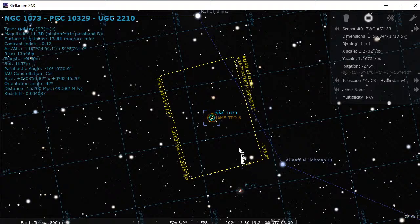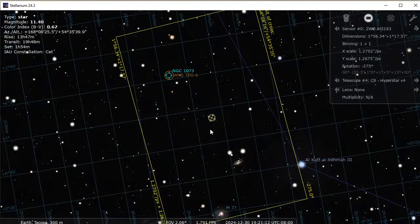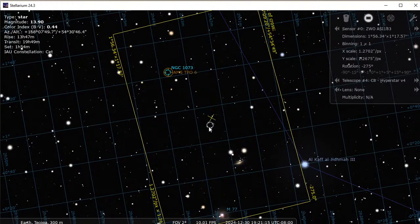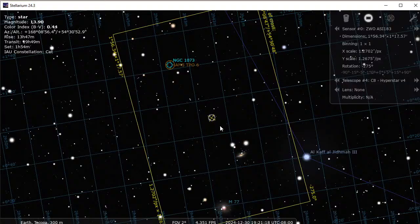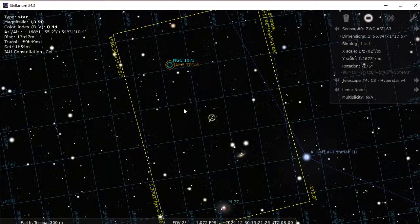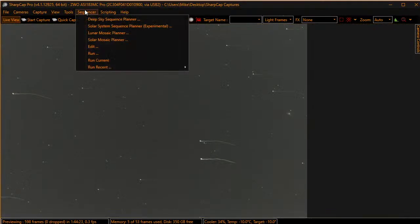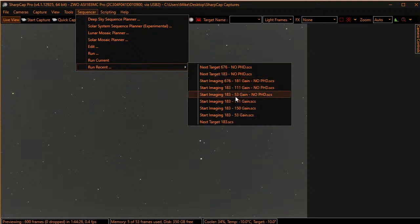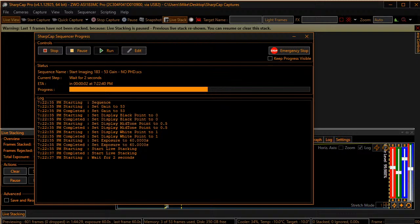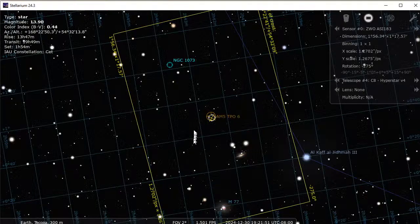Gosh, we could have gotten a threefer. Still can. We're not that far into it. So now it's going to be a threefer. A hat trick. An astronomical hat trick. We'll get M77 in there and 1055. Get them all in there.